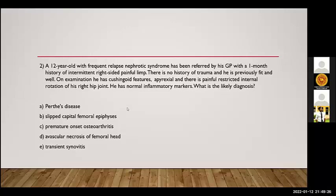Now, remember, if we want transient synovitis as an answer, we don't need to give this nephrotic syndrome part. But this nephrotic syndrome, the frequent relapse and the Cushingoid features all tell us that he has been on high doses of steroids for a long time. And when you take high dose steroids, and hip pain, painful limb, and internal rotation restriction, they all go towards one diagnosis, avascular necrosis of femoral head. Right?